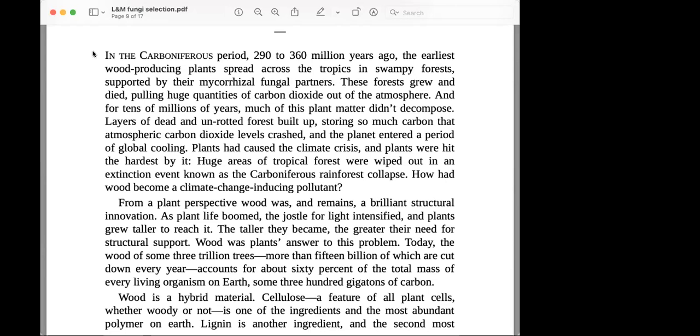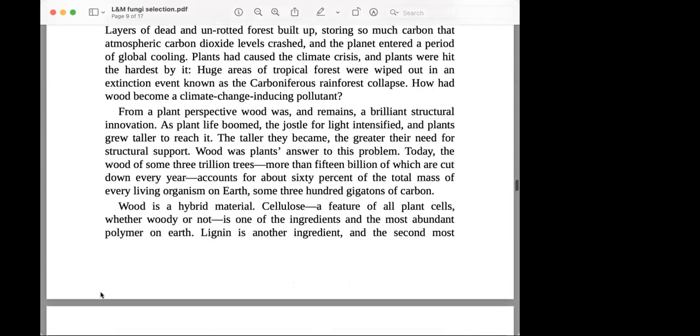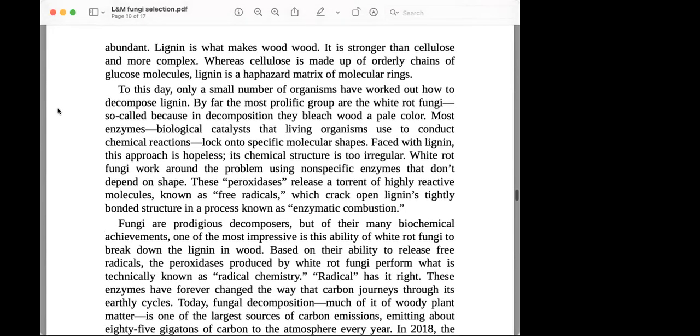Today, the wood of some 3 trillion trees, more than 15 billion of which are cut down every year, accounts for about 60% of the total mass of every living organism on Earth, some 300 gigatons of carbon. Wood is a hybrid material. Cellulose, a feature of all plant cells, whether woody or not, is one of the ingredients and the most abundant polymer on Earth. Lignin is another ingredient and the second most abundant. Lignin is what makes wood wood.